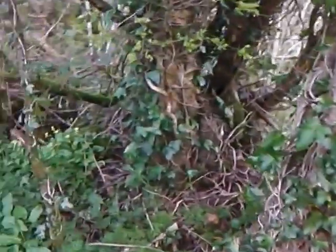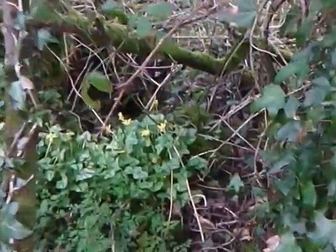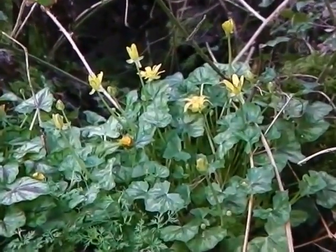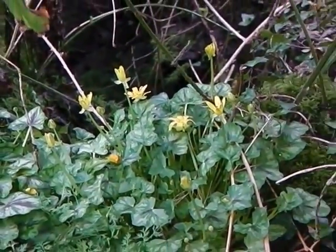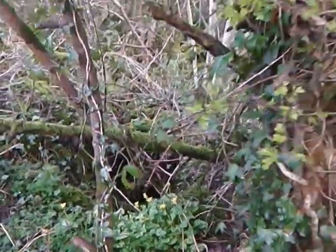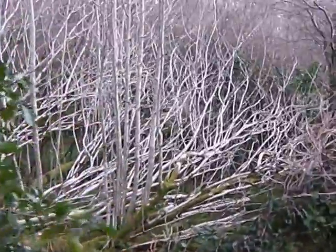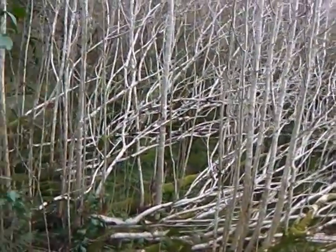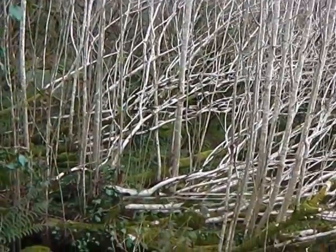Right, the celandines. Here we go. Aren't they beautiful? Just magical, aren't they? And the rowan tree. All silver. Beautiful silver.